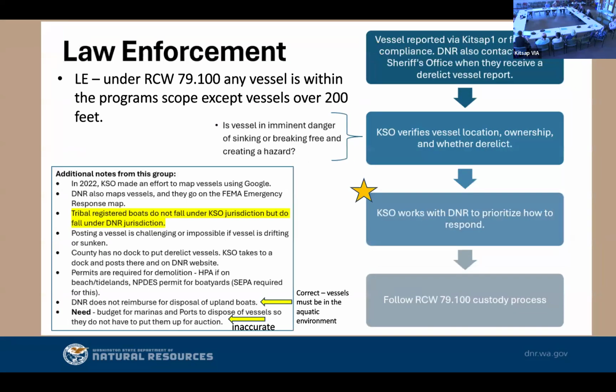Okay, next slide. Law enforcement, get a gold star for working with DNR. There's a lot on that slide. Under 79.100, law enforcement agencies are considered authorized public entities. It's kind of a catch there though, because they're also enforcing the laws and stuff like that.